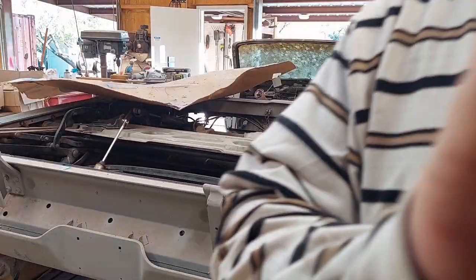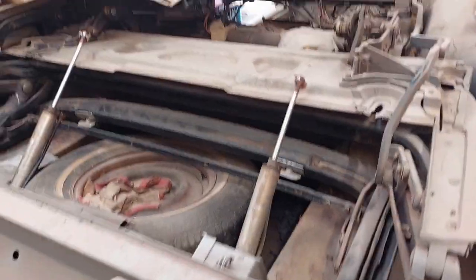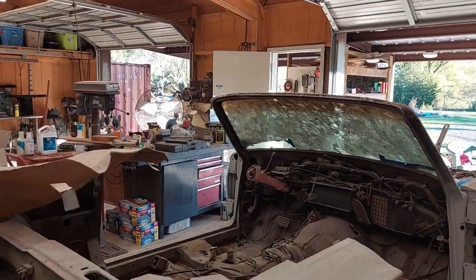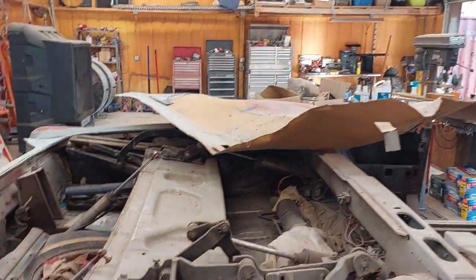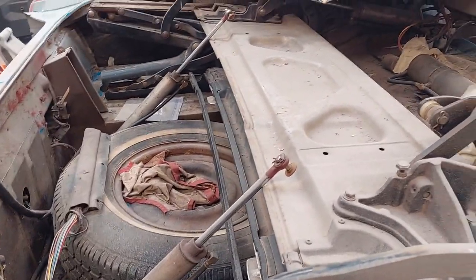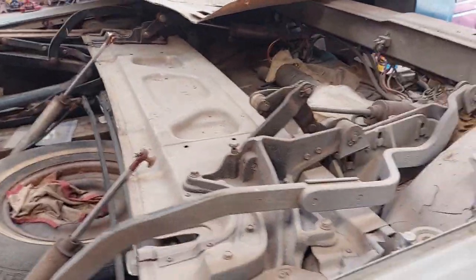Now check this out. Okay. Now this is one of the coolest and most incredibly complicated parts of this car. So the convertible top on the 64 T-Bird, when it starts up here, the trunk lid opens up and then the entire convertible top assembly folds down into the trunk vicinity here. Now, I don't have the convertible top for it yet. It's kind of the only thing I'm missing.